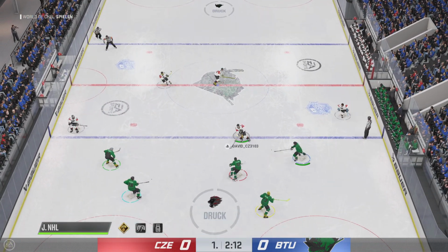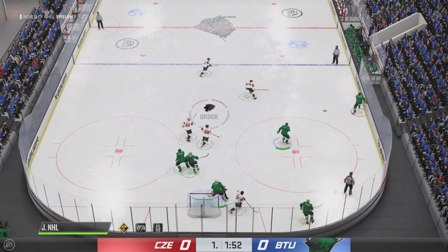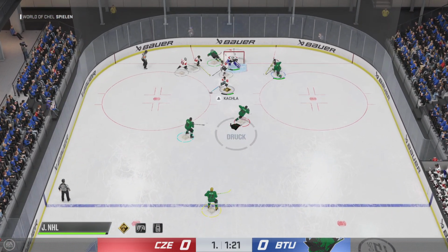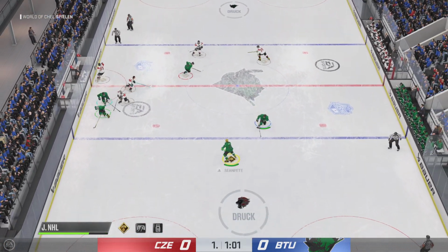Quick feed to Davos. Handles it along the blue line. Germany's got a hold of it against the wall. Ostrava's got the puck. Works it across to Watson.